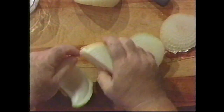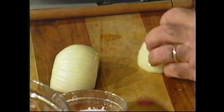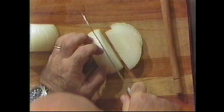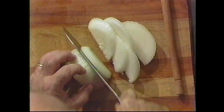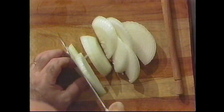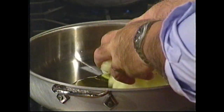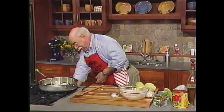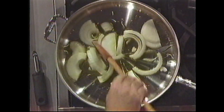This is a nice big sweet onion that I'm using. I just like the way that it caramelizes when you cook it. And I'm just going to cut it into thin slices. I'm not going to dice it. And I'm going to put this in here. And again, this is television cooking, so you know, we speed things up, we slow things down.